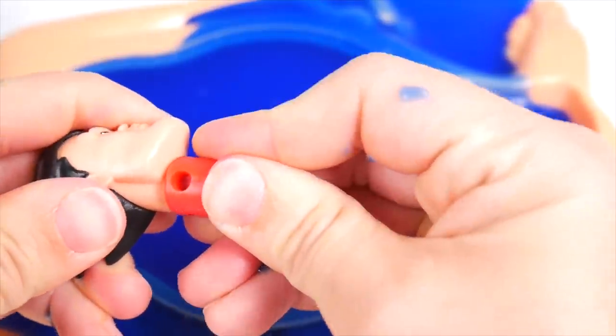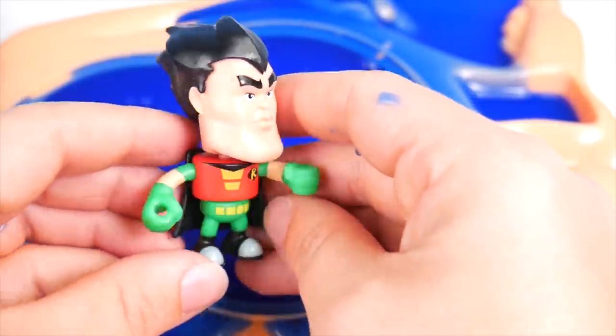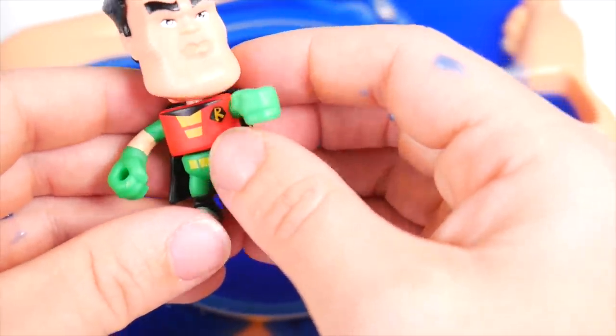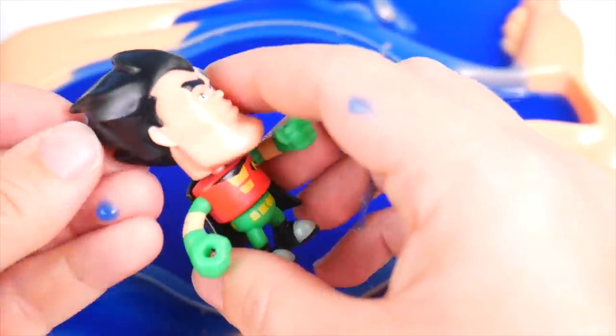Okay, I think that's how that goes. And maybe we should add some legs to this. Okay, that's better. And looks like I've got a couple arms. So this one can go over here, and this one, yep, goes like that. And then we've got this cape. Oh, wow, look at this. It's Robin. Yeah, super cool. Love him. There's the R for Robin, his red and green, plus the cape. Look at his awesome hair.